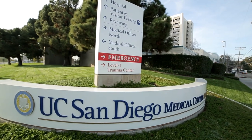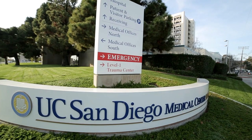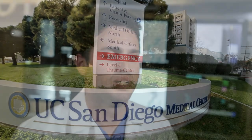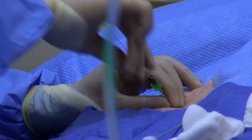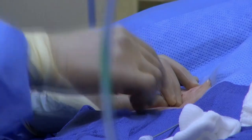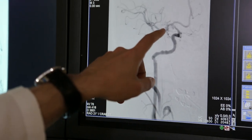And so one of the reasons here at UCSD, we've been very excited about the comprehensive stroke center program is because it really highlights the fact that it takes an entire team of people to put myself as a surgeon in a position to open that artery in time for Julie to prevent and interrupt that process where a large part of her brain would otherwise die from a lack of blood flow.